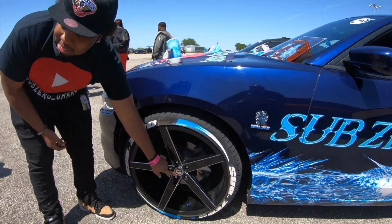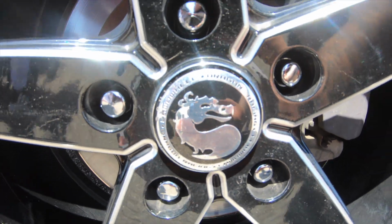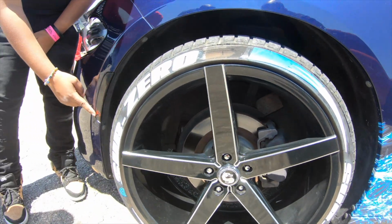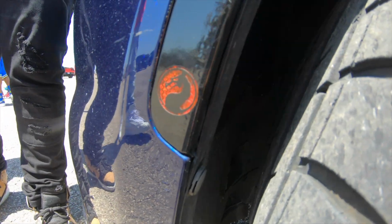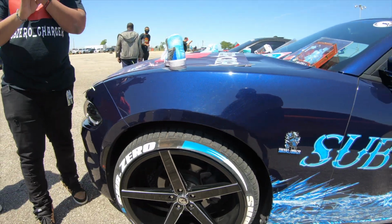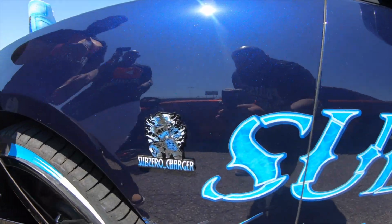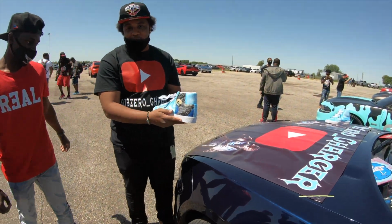Got the Mortal Kombat center caps that a lot of people miss. They don't see that. I missed that. And then also, if you come over here, it's right here too. Holy crap. It's the details. It's not just a big wrap. It's the details, and I love details. Yeah. It's always the little stuff that counts. So then, of course, you got the custom Subzero kicks.